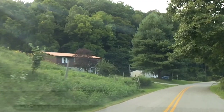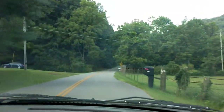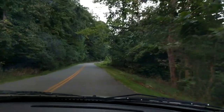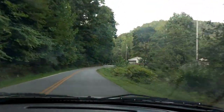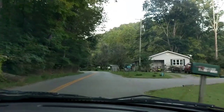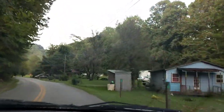Oh, another cemetery up there. Yeah, it's somewhere, hard to say where. Well, it's there. The sign says it is, and the sign would not lie. If it says there's a cemetery there, there's a cemetery there. Telling you, the mountain things. This is really nice.